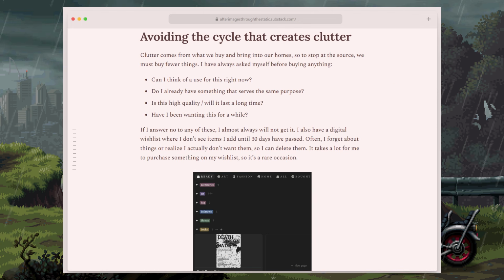Avoiding the cycle that creates clutter. Clutter comes from what we buy and bring into our homes, so to stop at the source, we must buy fewer things. I've always asked myself before buying anything, can I think of a use for this right now? Do I already have something that serves the same purpose? Is this high quality? Will it last a long time? Have I been wanting this for a while? If I answer no to any of these, I almost always won't get it.